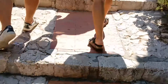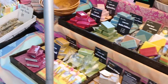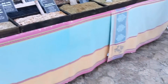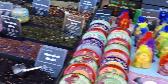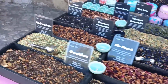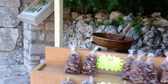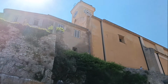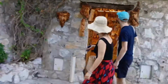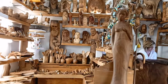You have a lot of stairs, of course, with some lavender shop. Really nice shop. Smells a lot. And we are on the way to the church on the top of here. Magnifique shop. If you like wood, that's the place.